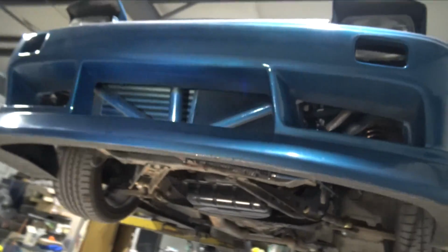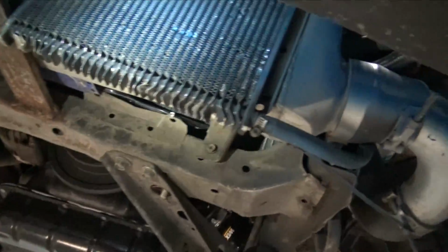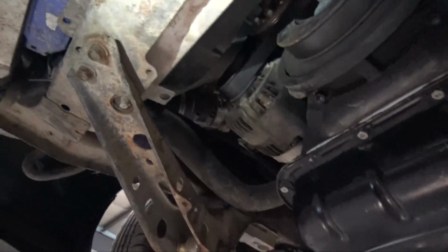All right, so it's got the blue intercooler mod on it. I think that means it makes it a little bit colder. I think this is the power steering cooler, which is good to have a nice big power steering cooler on there. But yeah, so there's a couple little things I'm looking at.